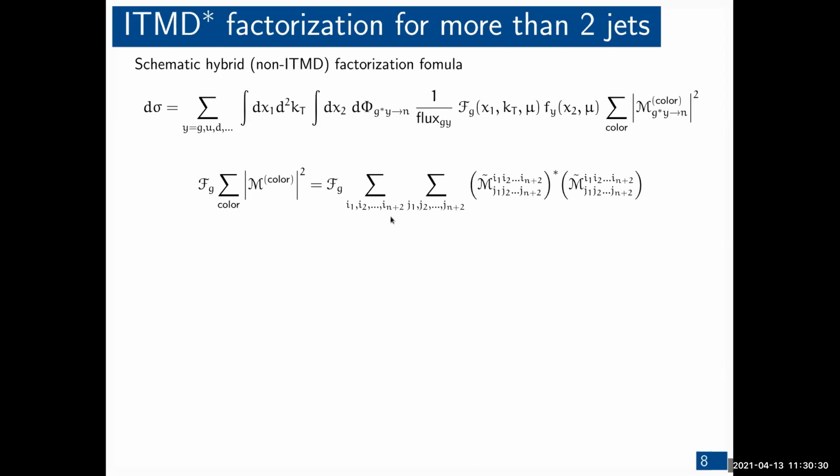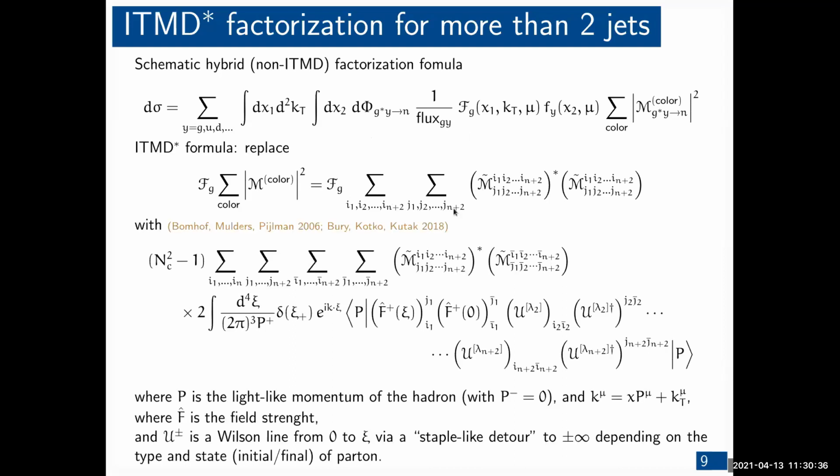So in ITMD factorization, you replace this TMD times matrix element by a matrix element where now the color sum is replaced by a color correlation. So you don't have just the sum over i's and j's directly connected, but there is some complicated correlator, and this consists, of course, of some product of Wilson lines and the field operator squeezed in between the hadron states and Fourier transformed. And then the idea is that if you have more and more external particles, gluons, and anti-quark pairs, you will finally simply have more and more of these Wilson line operators in this object here. And in principle, that would be the general formula.